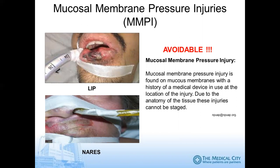But it is not external, it is internal. So meaning inside the patient's mouth, in the mucosa, the redness or the tissue injury happens. And again, you can see an example is an endotracheal tube and a nasogastric tube. So very common that it happens on the lip and at the nares.